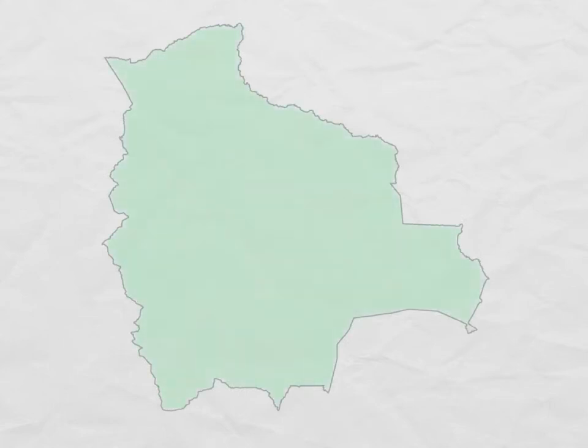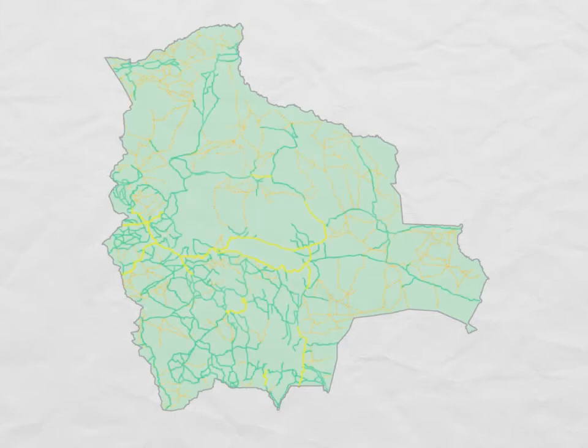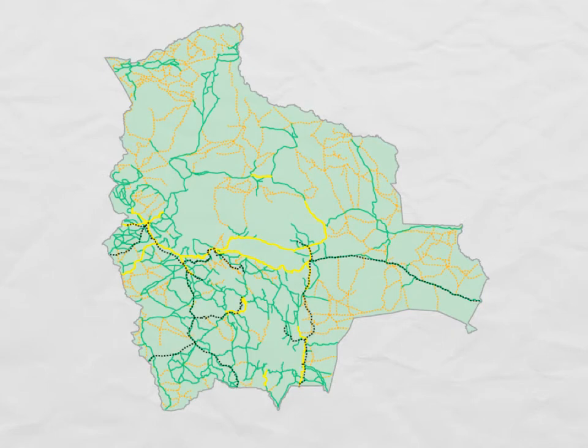Using my computer and some design tools, I traced Bolivia's outline and its regions. Then I traced the roads of all types, and the railroads, assigning different colors and separating them into different layers so that I'd be able to see them all together or pull them apart and look at each layer one by one. This is the result, Bolivia's roads and railroads. Now let's start peeling them back.